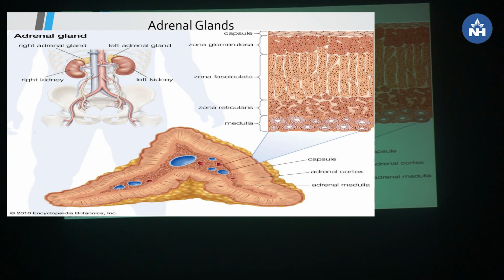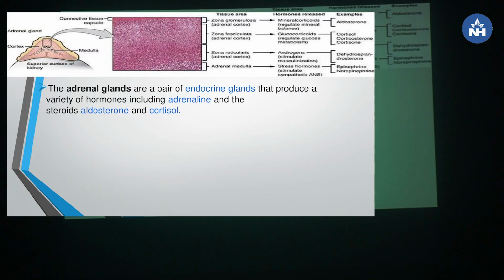So we'll start off with a small anatomy of the adrenal glands. Adrenal glands can be broadly classified into the adrenal cortex and the medulla. The cortex has zona glomerulosa outermost, zona fasciculata beneath that, and zona reticularis lowermost, and below that comes the medulla. The hormones secreted by zona glomerulosa are mineralocorticoids such as aldosterone. Zona fasciculata secretes glucocorticoids, and zona reticularis secretes androgens, while the adrenal medulla secretes epinephrine and norepinephrine.